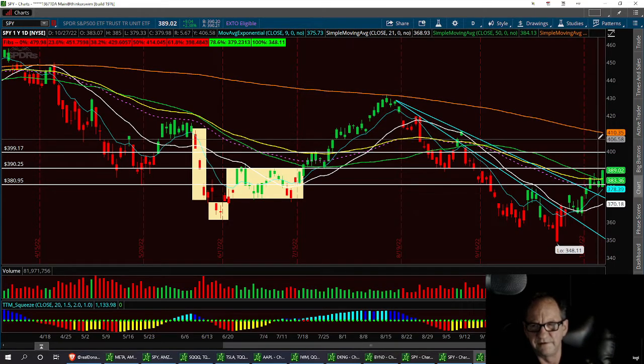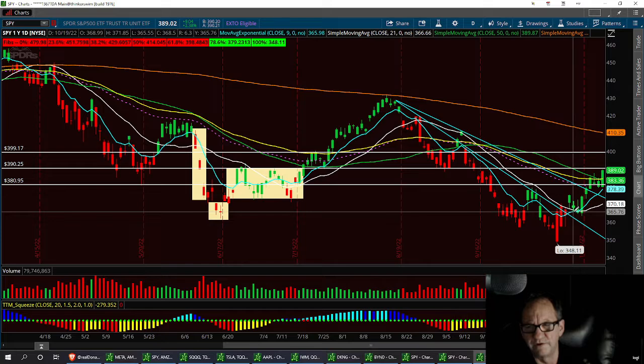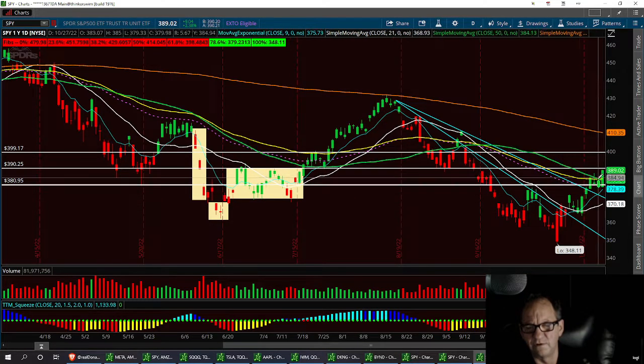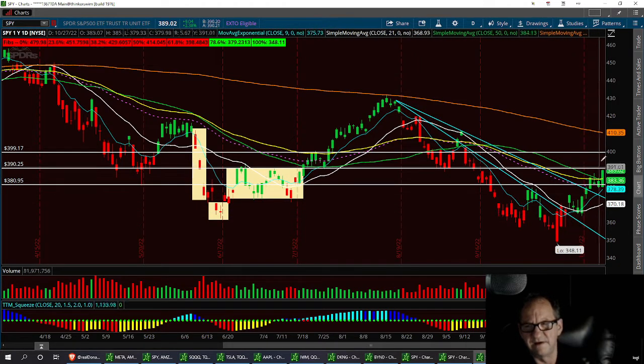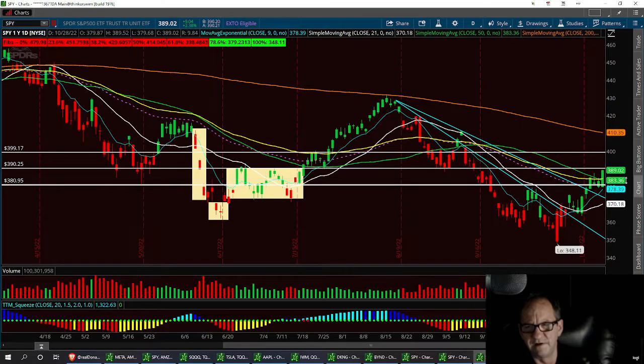We've got a beautiful snake here. We've had the breakout where the 9 crosses the 21, and then we had that beautiful run all week long. I did real well last week and the week before that. We've had 10 days of green. So we need to consolidate.